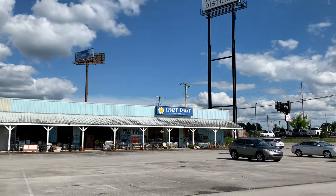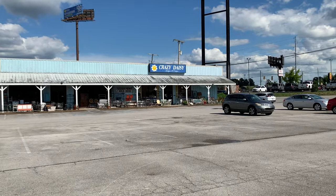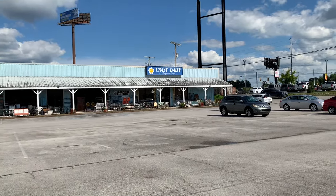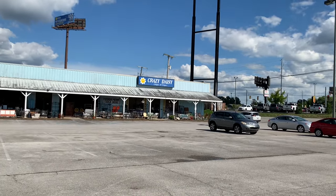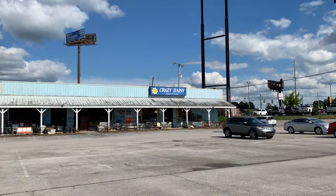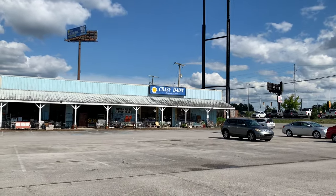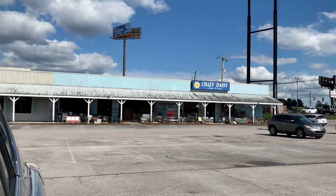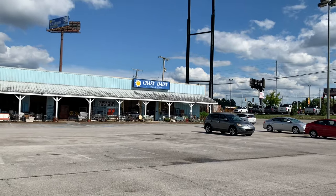So thanks for shopping with me in Chattanooga at the Crazy Daisy. There are lots more stores here to see. We'll come back when we have more time. I think a lot of them are farmhouse and home decor. So I did zip through those because I got to get back to Paducah. But the Crazy Daisy was great. Highly recommend it.